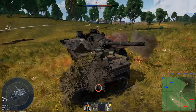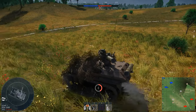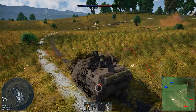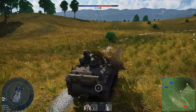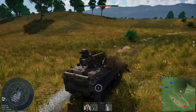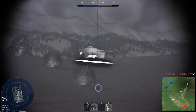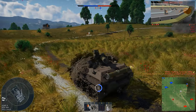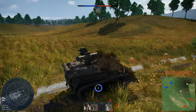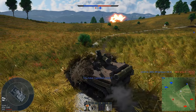Oh, jeez. Yeah, artillery, that's a problem. The Wiesel, of course, quite vulnerable to artillery. Bushes are not very good protection against artillery. Uh-oh. Not today. Come on, come on, get the cap. All right.